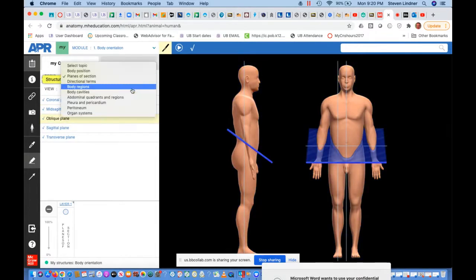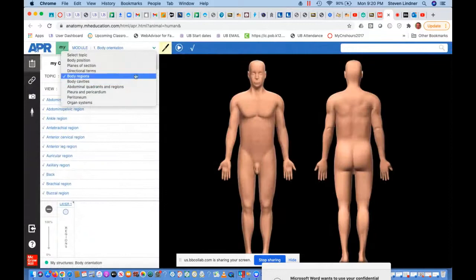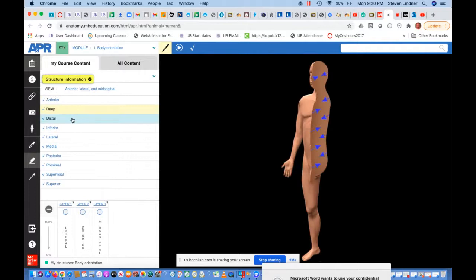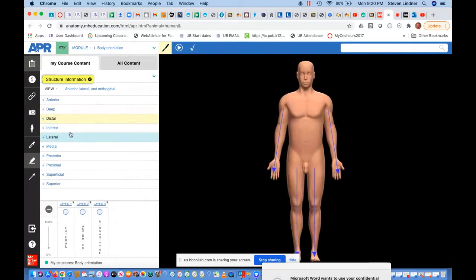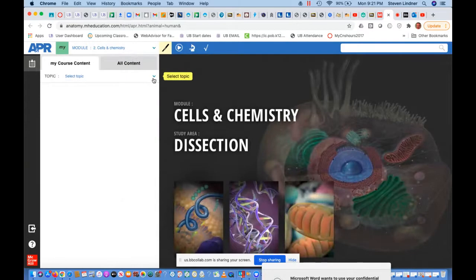Then you go to the next topic and you go right down the line, body regions, or let's say, whoops, I think I skipped one. Let's go to directional terms. This is a biggie. Anterior, deep, distal. You can see the arrows there. So you're going to take the time to go through these, and when you finish everything, you'll go to cells and chemistry and do the same thing.